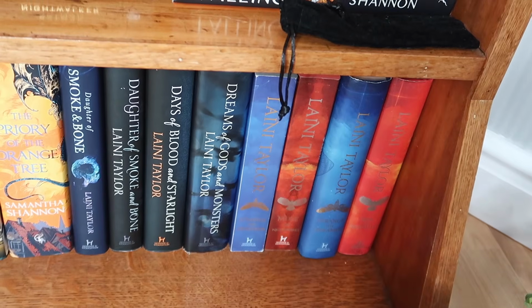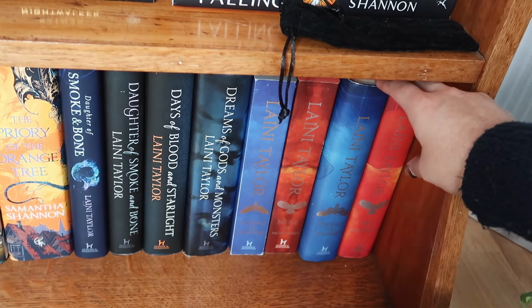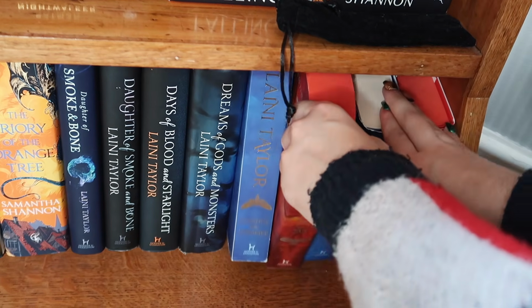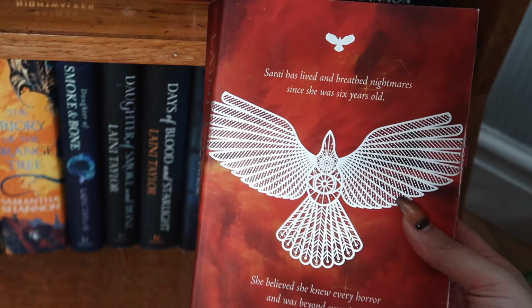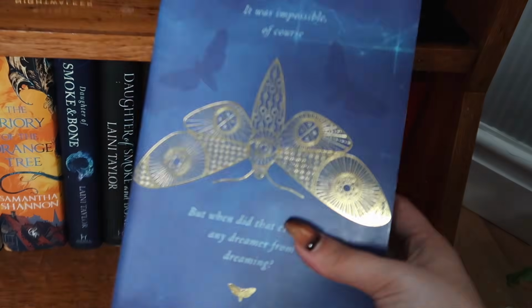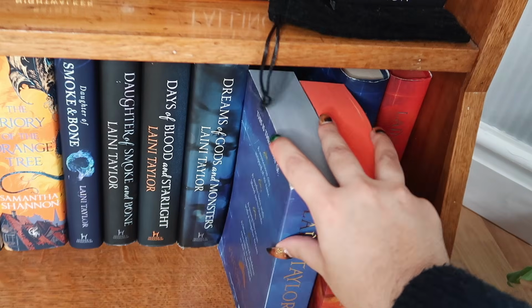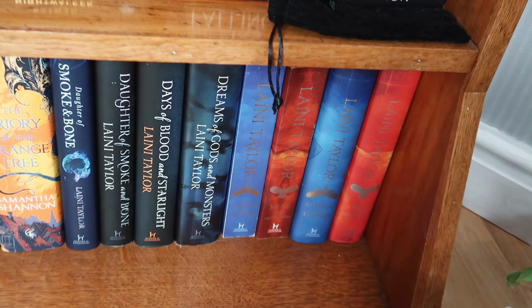And then right down here in this corner we have some of my Strange the Dreamer collection. So these are the UK first edition hardbacks. This one is incredibly special to me because this was the first ever ARC that I was sent by the publisher for review, so it is a prized possession. And this one Ashley kindly gifted to me. She had it lying around and she didn't need it, so she sent it my way, and it completes my Strange the Dreamer collection. The only ones I have that aren't in here are the Illumicrate set, which are in the living room.